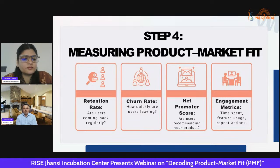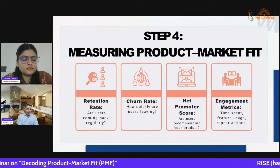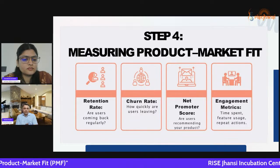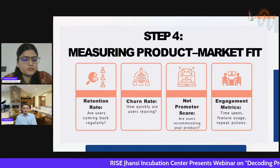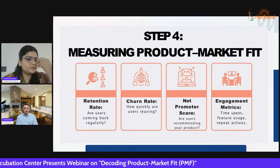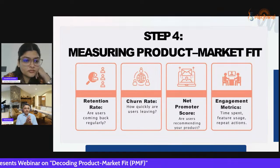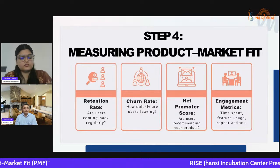Like I said, engagement metrics: time spent, features used, repeat actions, right? So like I said, I don't want 1 lakh downloads and 10,000 people using it. I want just 1,000 people who have downloaded my app, but there are 700 active users coming back day in, day out, right? So that's the right way to monitor your growth and the acceptance of your product.